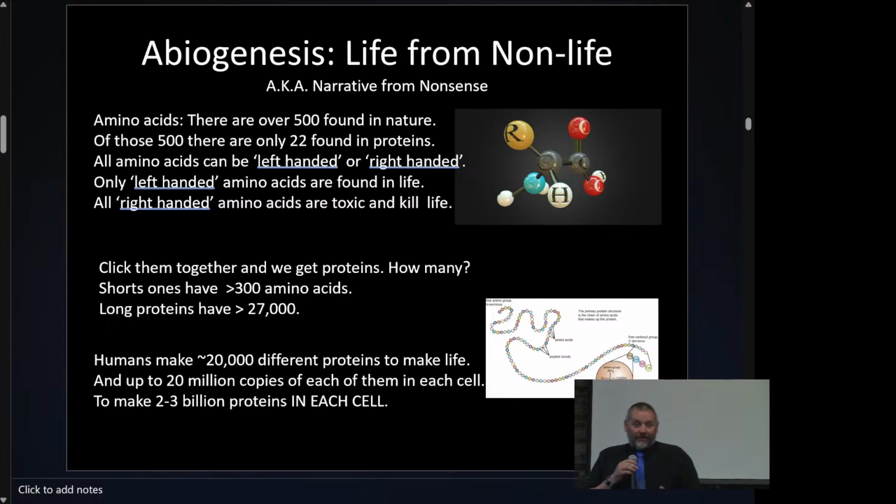Here's the really bad part. The right-handed amino acids aren't just don't-care situations. They're toxic to life. They are actually found in venoms. That's an amino acid. Okay, so click them together and we get proteins. How many do we have to click together? Small proteins, 300 or so, usually larger. Big ones, 27,000 amino acids to make one protein.